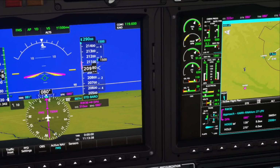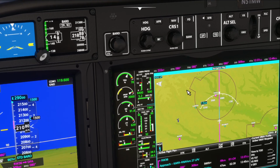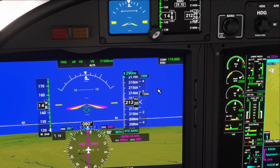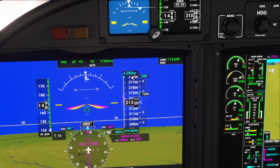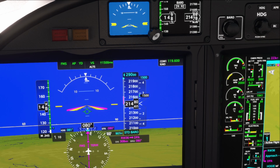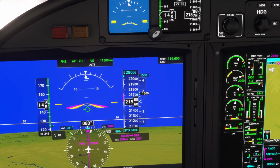I don't use this altitude select because it's too slow to try to turn that with a mouse wheel. So I have up and down on the altitude hold on a couple of buttons on my joystick, which is a Logitech Extreme 3D Pro. So I have a pretty fundamental setup.